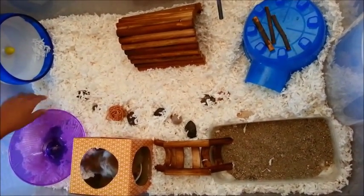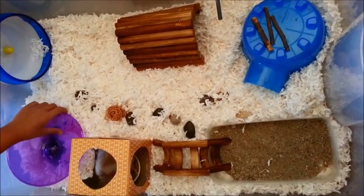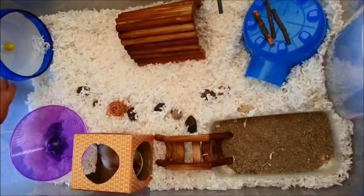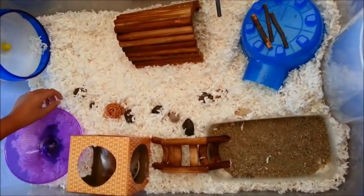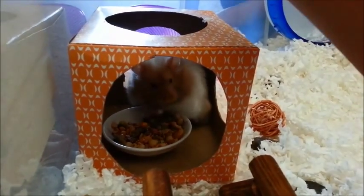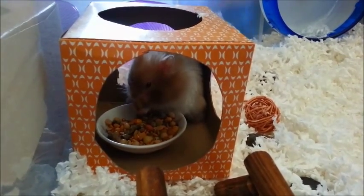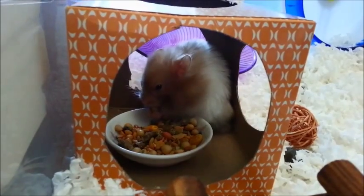She's picking out the things that she really, really likes, which are mostly the small things, like the corn. She takes out all her favorite food first, right? We just placed a new bowl of food in there for her. So it's her breakfast time. I can sit and watch her eat all day.